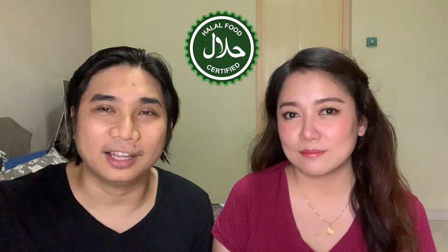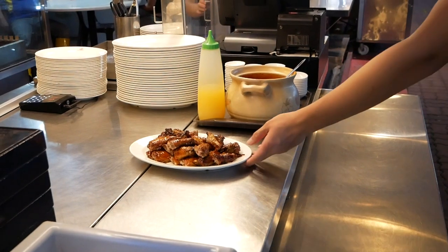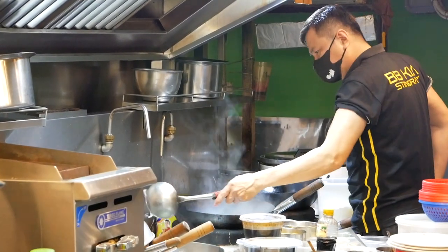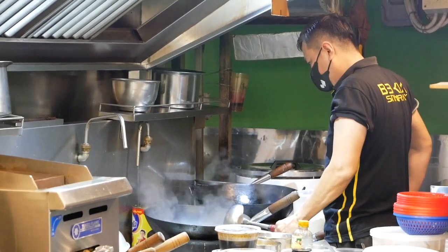Anyway, additional information lang. Kung kakain ka dito sa Singapore, you will notice the halal logo sign. Kung hindi niyo alam yung halal, it means that it has no pork or no lard. Try not to mix the utensils and plates. So if you need an extra spoon and fork para matikman yung mga non-halal foods, then you can actually ask the same food store that you've bought the food.